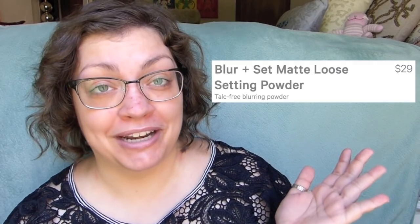So, now this Blur Matte Foundation of theirs, they have had this for what, like a year-ish now, I think, but they recently came out with some new shades, so they did send me those, and then some of their permanent shades. I'm just not sure. I really cannot tell what shade I'm gonna be, so this might be a bit of an experiment, but they recently released this new setting powder. This is a matte blurring setting powder. I guess here, we're popping on into the review.